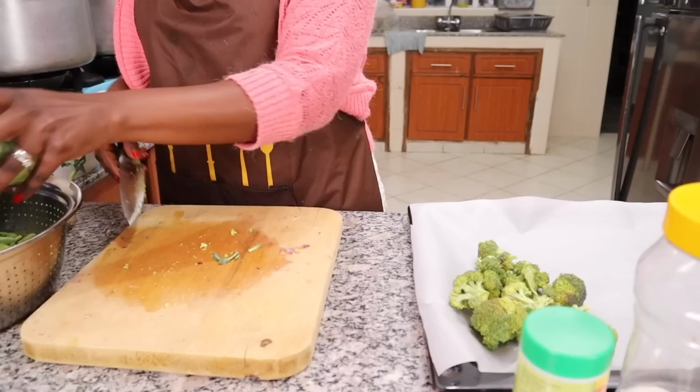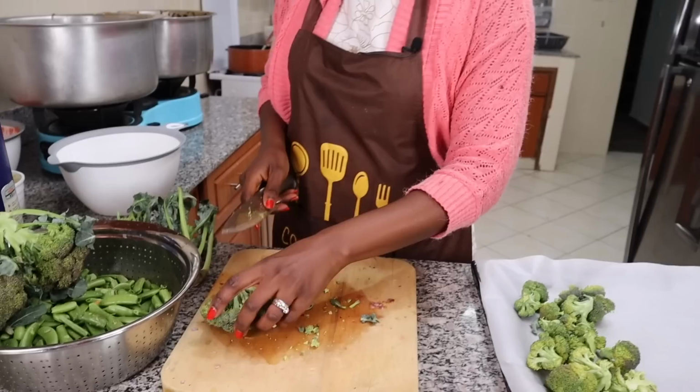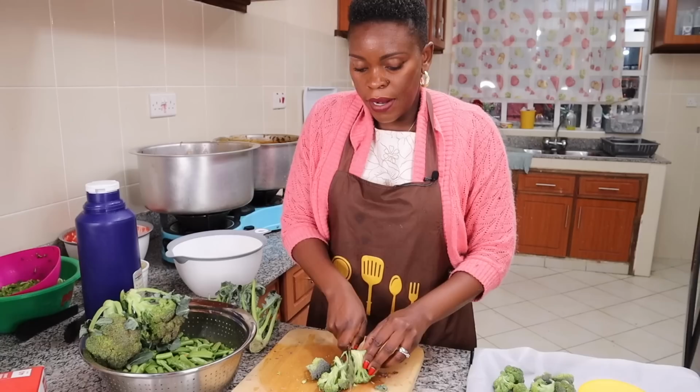It's very easy, but I'm just going to pop them on the baking sheet, baking tray. And then just season them with a little bit of oil and salt, and boom, simple roasted vegetables are the best.